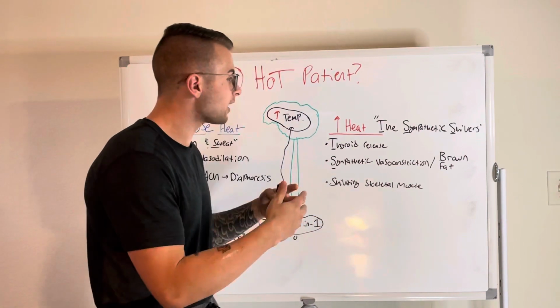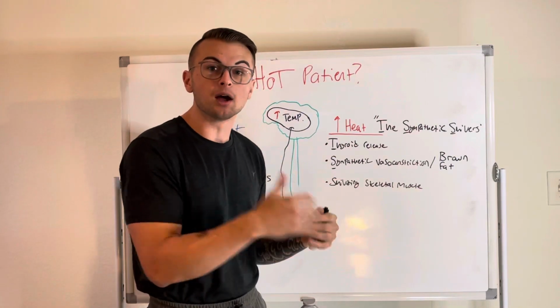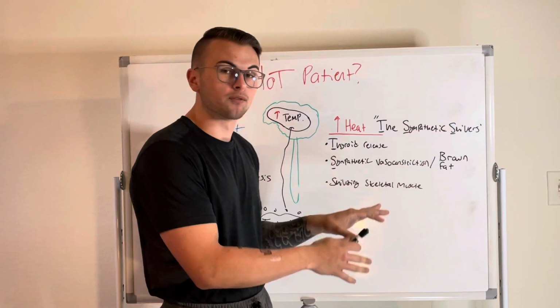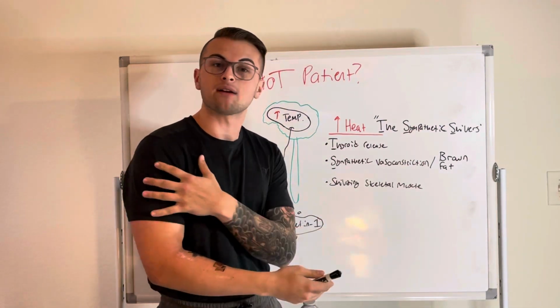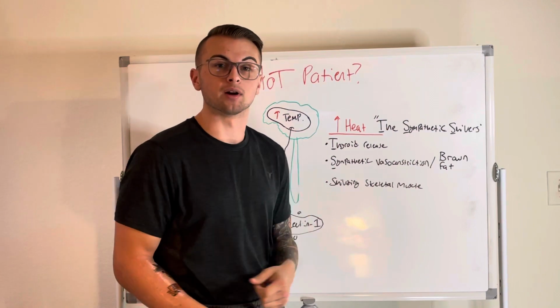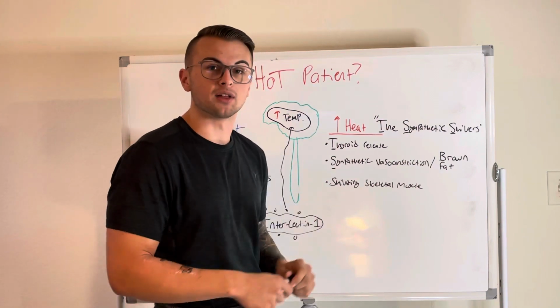Our body generates heat primarily by our skeletal muscle. Now, I learned recently that neonates are very susceptible to cold stress. They don't have a lot of skeletal muscle, so they can't generate a lot of heat, so they rely primarily on brown fat. So if you need to know that, there you go.